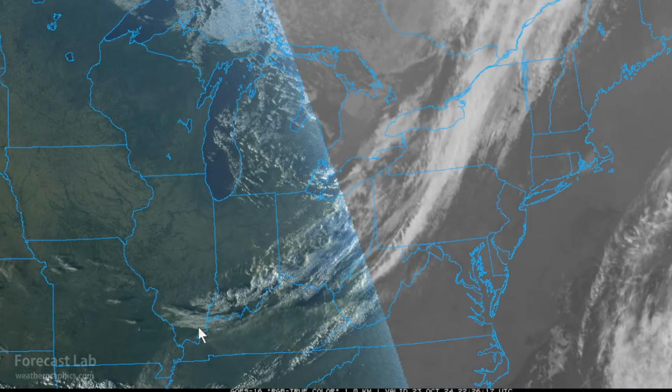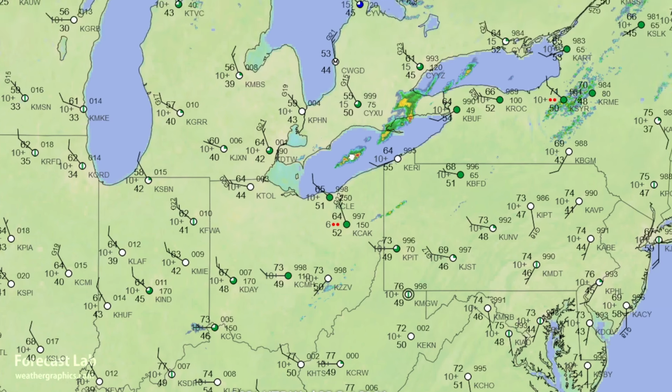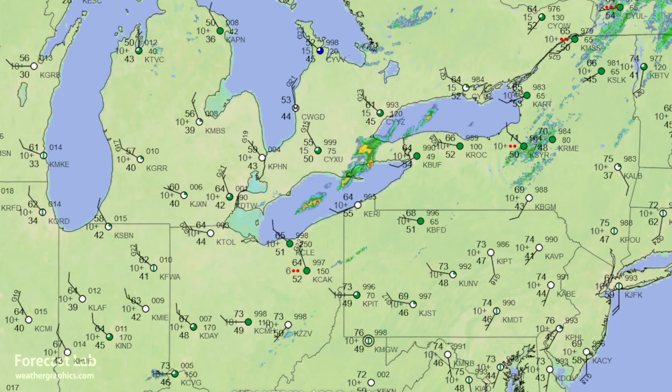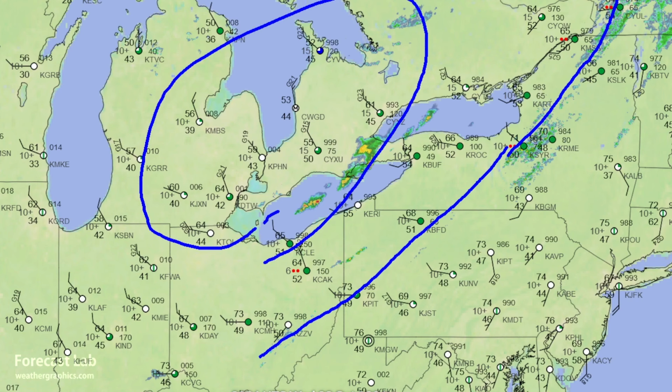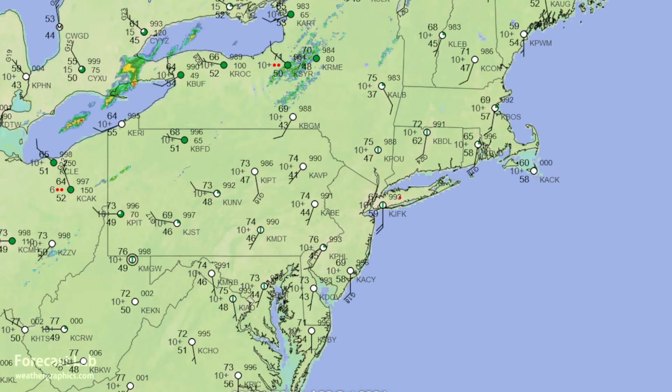Let's take a look at that on the surface chart. Not quite as prominent because a lot of the processes that are going on are in the middle and upper levels. The surface chart basically just showing a somewhat weakly defined frontal zone right through there, dropping off into the 50s up to the north, 70s out ahead of it. Very warm day in the northeastern U.S. Looking at 74 at Burlington, Vermont, 75 at Albany, and 67 with JFK Airport picking up a little bit of flow off of the Atlantic.